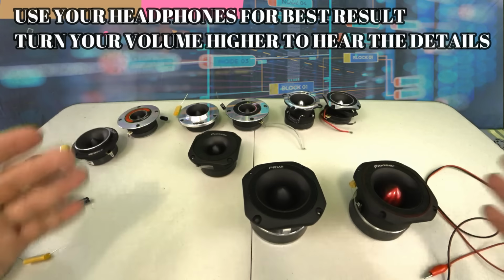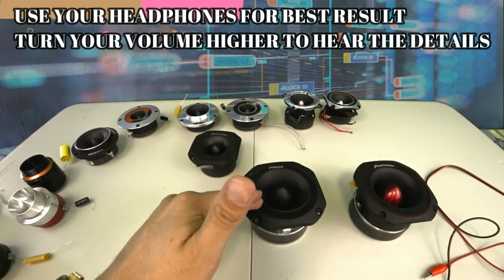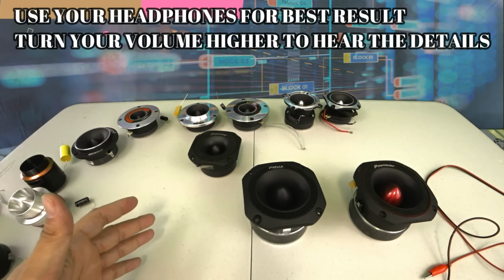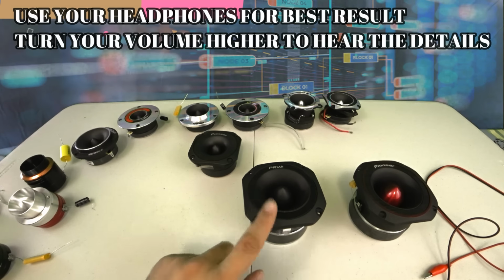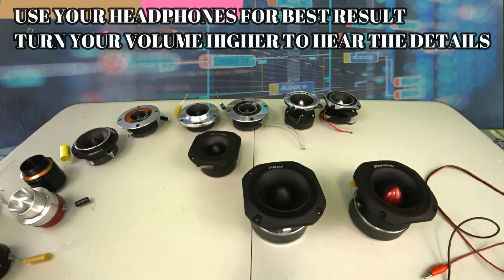Of course, it's a totally different application, but for example, if you're running 3 or 4, 6 to 8-inch mid-range, mid-bass speakers, then put four of these small ones, one on each side of these, and it's going to complete your sound level.